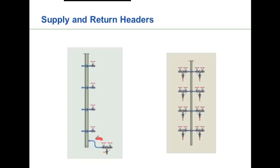Even the steam supply line is going to have that steam trap station installed at the bottom. If there is condensate that builds up, obviously over time condensate is going to start to pool up in the bottom of this header here. So we need a way to remove it. We have to make sure we do have a steam trap station at the bottom of that supply header.